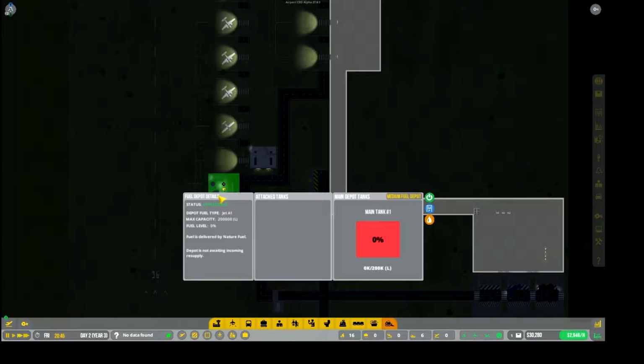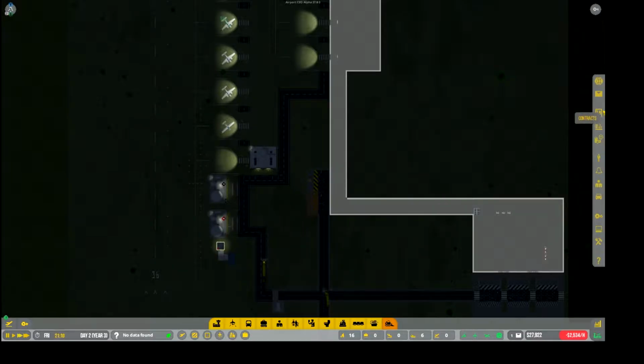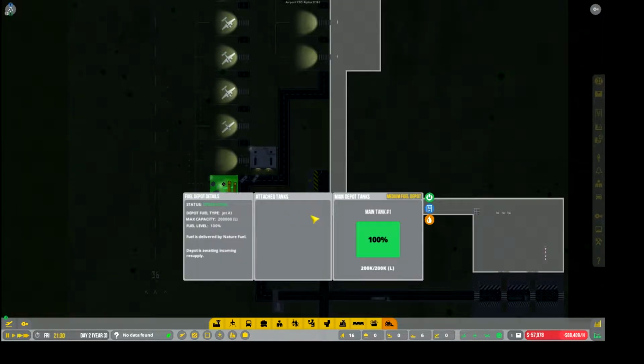Okay, so I've got a fuel depot, but we are empty. Request extra fuel. Okay. Does natural fuel provide A1 jet fuel? I know. Let's review the contract. Oh, hang on. Maybe that was it there. That is indeed it. Ooh, look, they're coming from everywhere. Okay. Right, let's have a check. Okay, 100% full, very good.